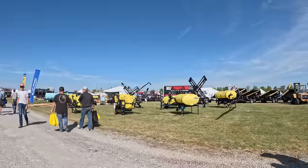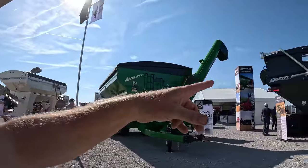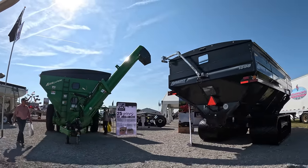This is the seed tender here. This one, the white one, and these are the grain carts, like Bob's, just a lot bigger than what Bob had, that unloaded the combine too.